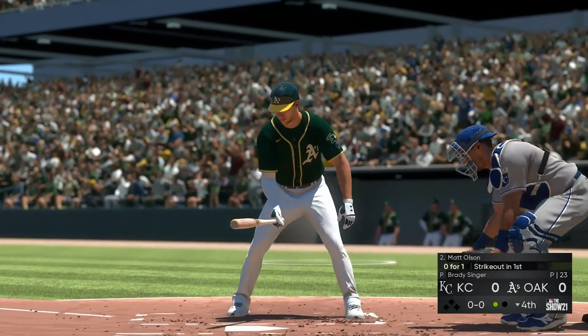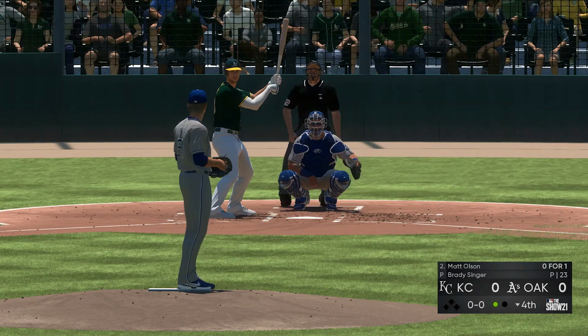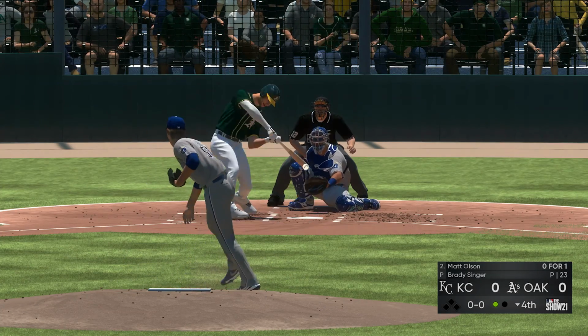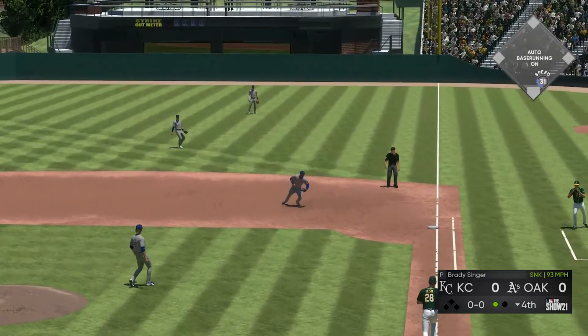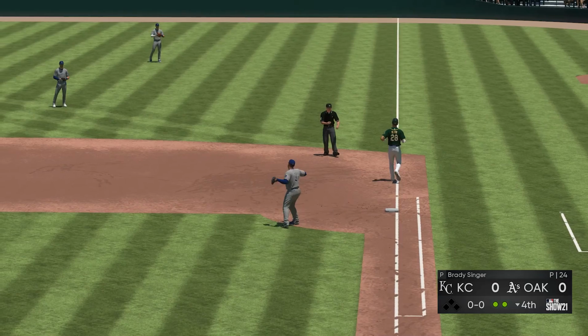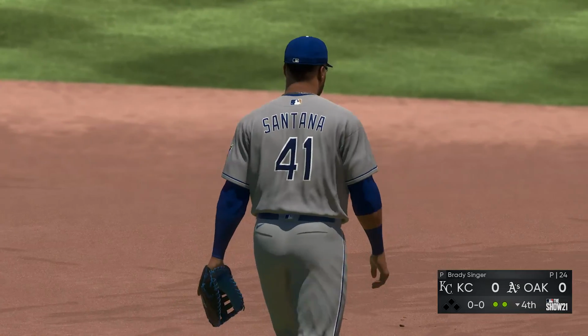And that'll bring up Matt Olson, looking to put the ball in play here. He went down on strikes in his first at-bat. Yeah, and he didn't put up much of a fight either, Matty. Got to find a way. Can't go down on 3 pitches. I don't care if you're staring at him or swinging at him. You have to find a way to make this pitcher work a little bit harder. And he'll step on first for the out, 3 unassisted.